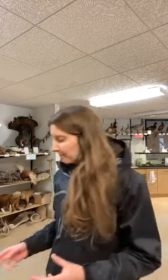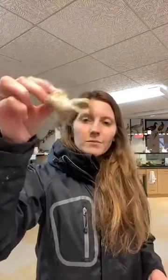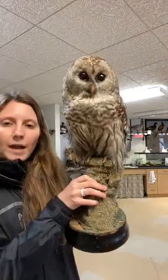Okay, so somebody says talons. All birds have feet, and lots of things have feet, but what makes birds special is that in terms of raptors, they're called talons. If we look at a couple different talons here, this one comes from a barred owl, which is this guy right here. So this is a barred owl.